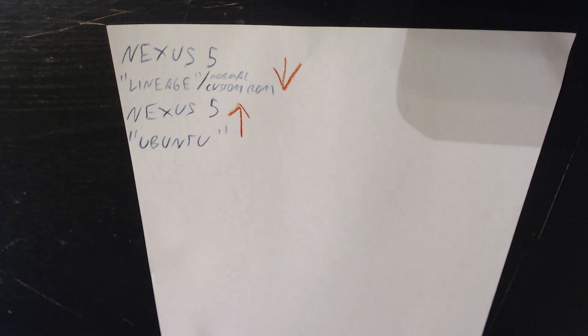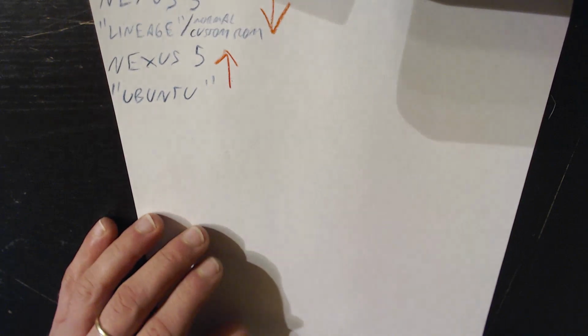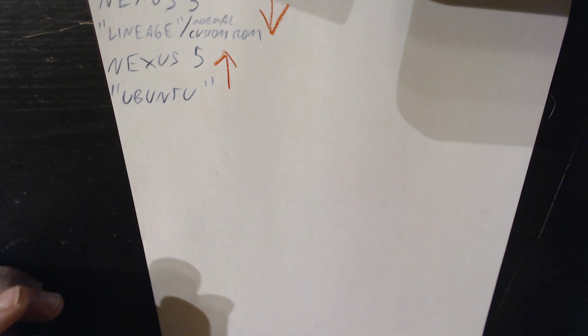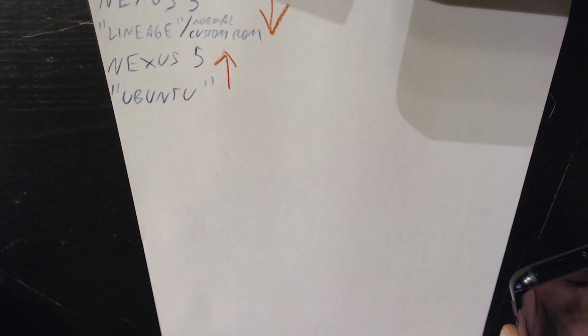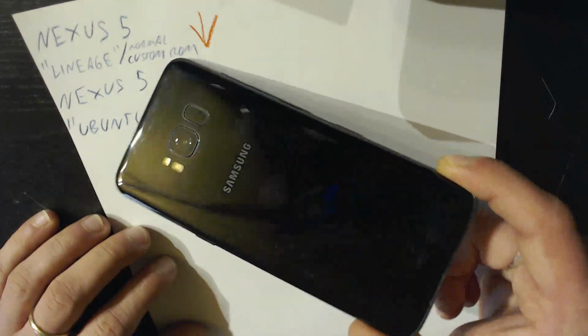What do we have? We have the phone which I use as a daily. So I'll power it off. I think it's a pretty decent phone. I'm rocking it since, I don't know, since I left the Nexus 5 Legacy, which is actually some time ago. I'm rocking this phone, which is the Samsung Galaxy S8.